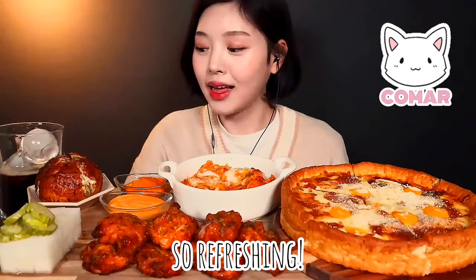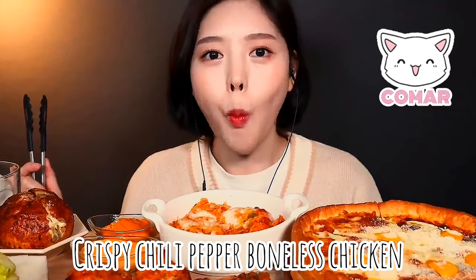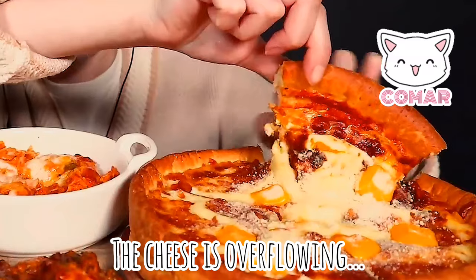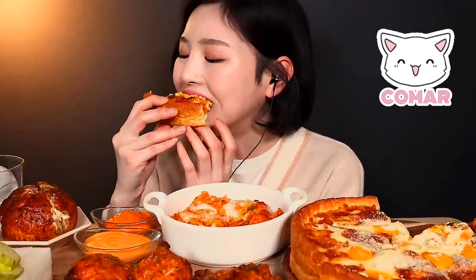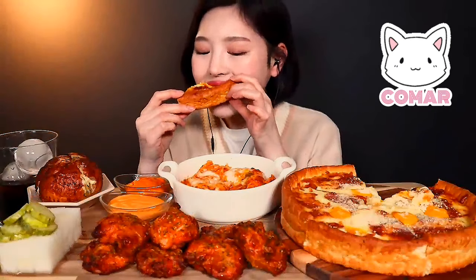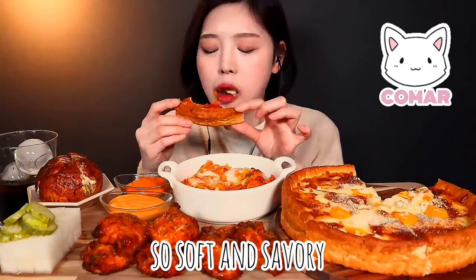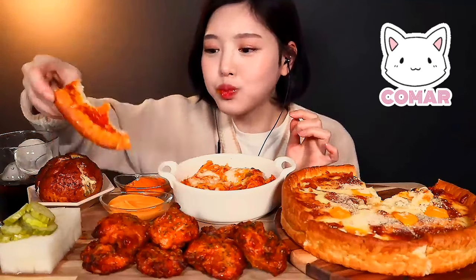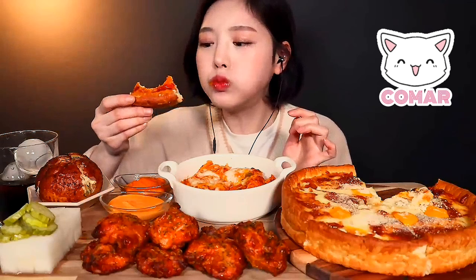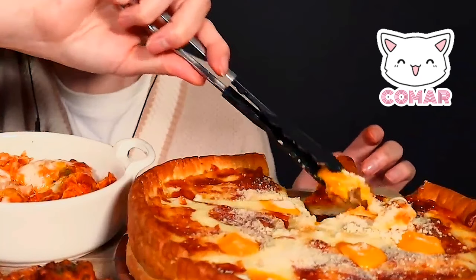So refreshing. Crispy chili pepper boneless chicken. The cheese is overflowing. So soft and savory. The dough's texture is amazing.